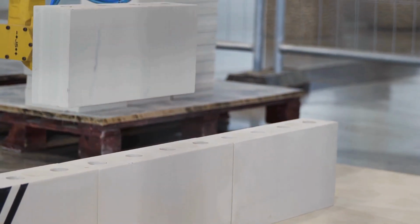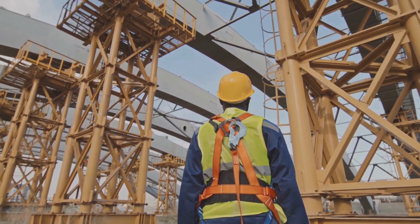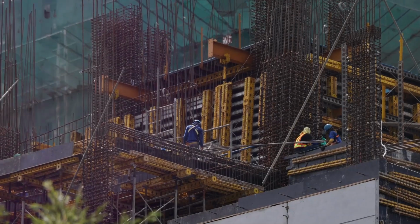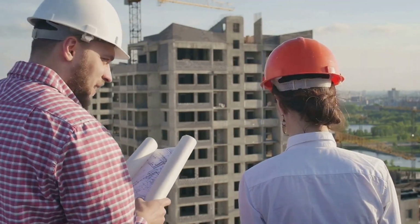Chapter 4. Robots on the Rise. Automation in Construction. Let's face it, folks, construction can be tough, dangerous work. Heavy lifting, repetitive tasks, and hazardous environments are all part of the job. But what if we could take some of the risk out of the equation?